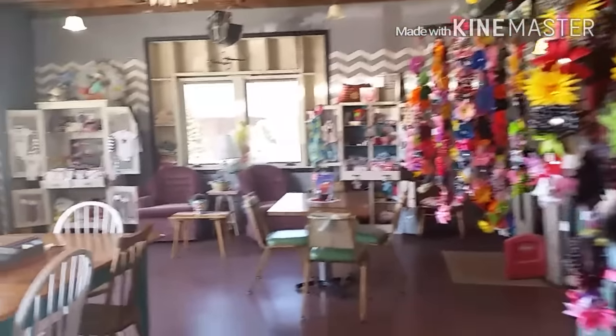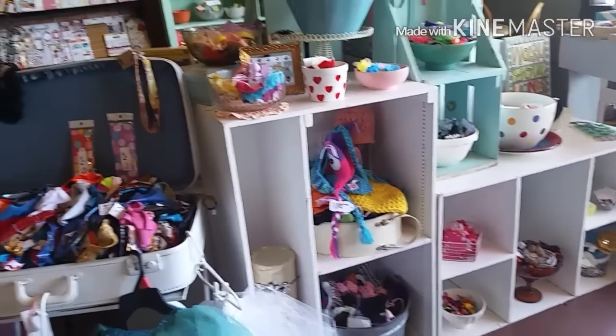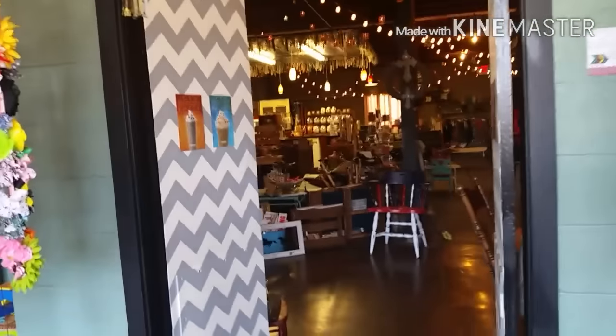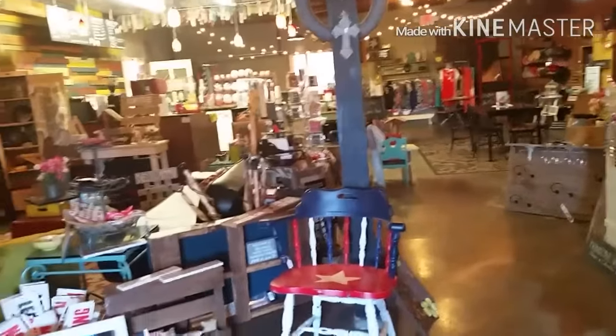Yeah, this is our front room. Mostly kids stuff, mostly little girl stuff, although we do have more boy things than we used to. Like all of these are full of hair things and cute hats and stuff, headbands. So that is our front room. Now, these doors go into the main area, which for me is the funnest part because this was the area we really renovated and made look completely different.